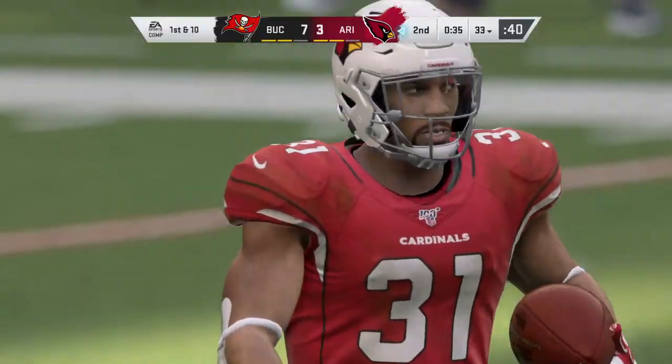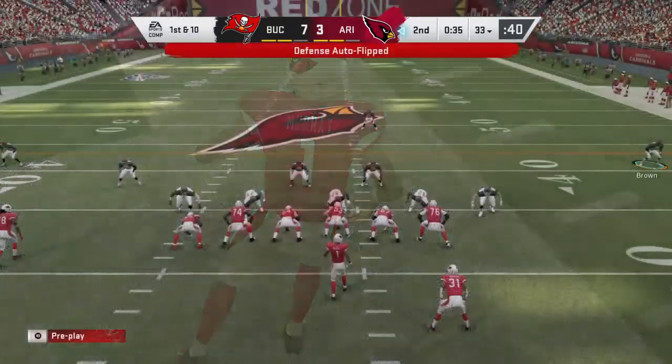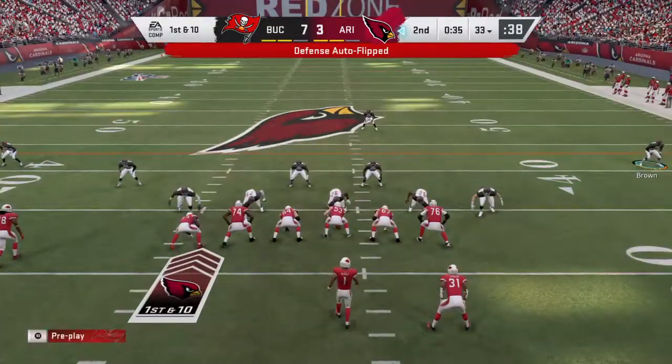So a change of possession here on the punt. And the Cards will take over 1st and 10. Back now comes the Arizona Cardinals offense.